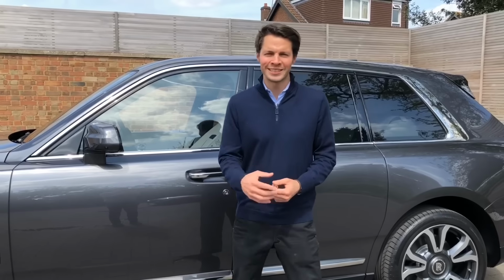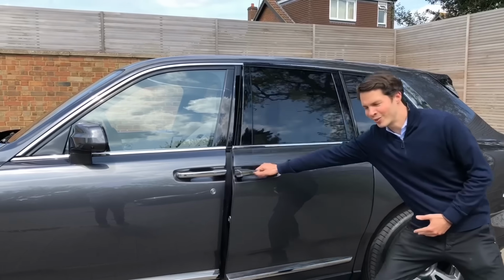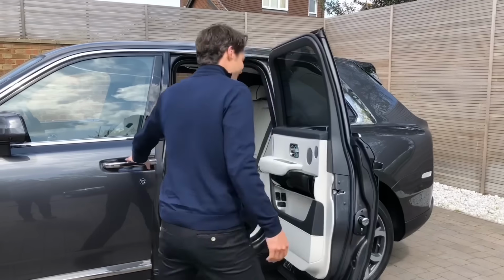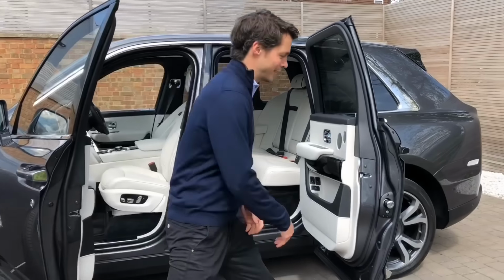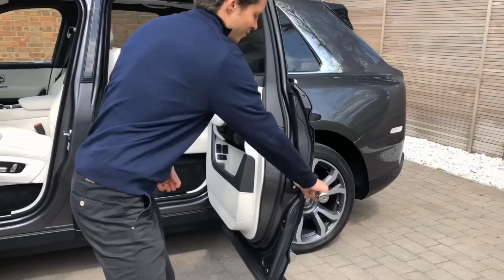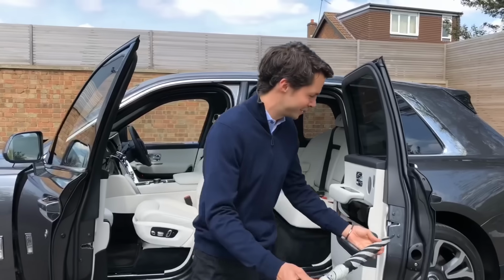So number 1 on our list, it just had to be the doors. The only SUV in the world with coach doors, and just look how inviting that is. Obviously in the door you get your customary Rolls Royce umbrella. Not the day for it today, but I know us Brits will get plenty of use out of these.